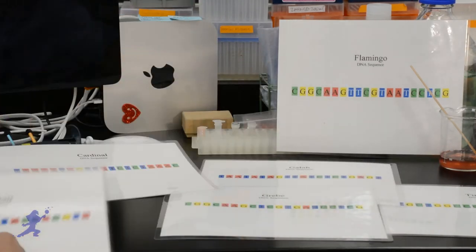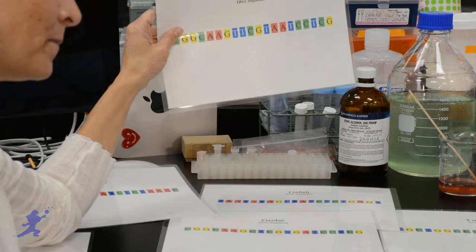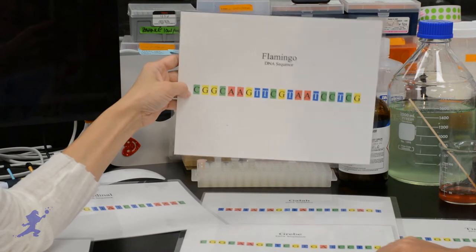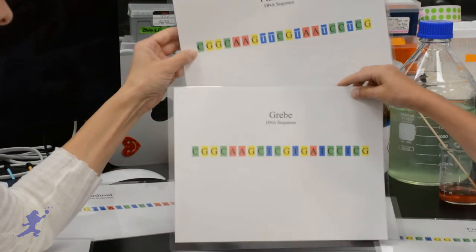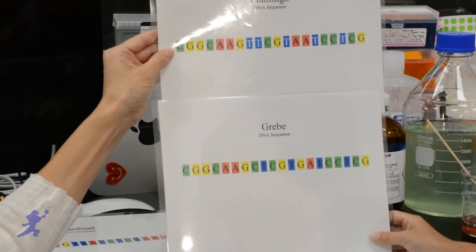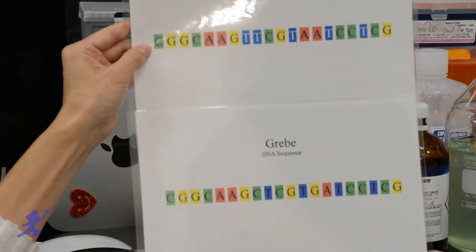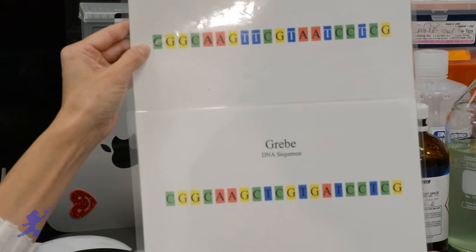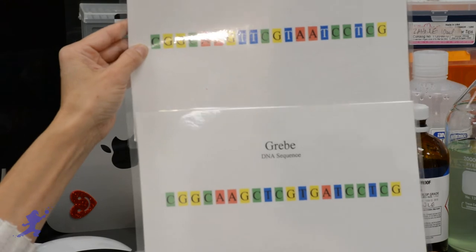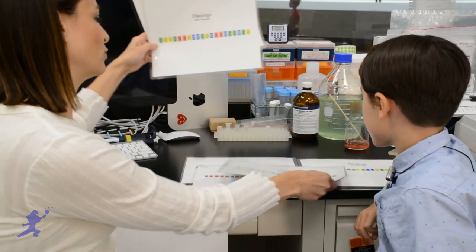So let's take a look. That's the spoonbill. Let's put it aside. Which one should we look at next? I'm looking at them, and now I think that this one. Okay, hold that one up. That's the grebe. Okay, now let's do this one. C, C, G, G, G, G, C, C, A, A, G, G, C, T, T, T, C, C, G, G. That one's really similar. Yeah, that begins with a T. And then the spoonbill begins with the T.